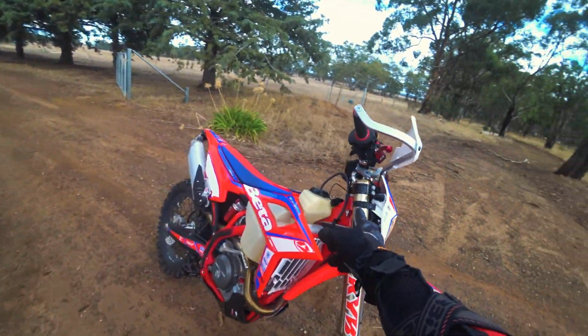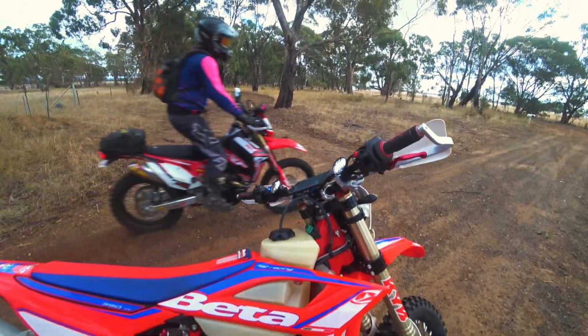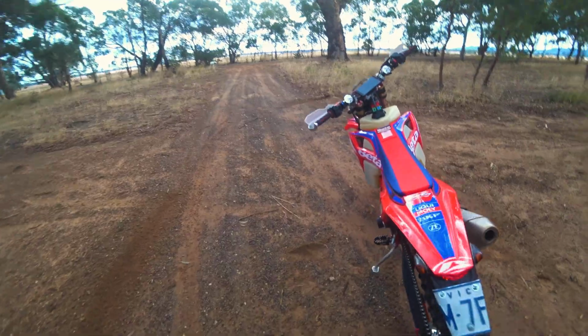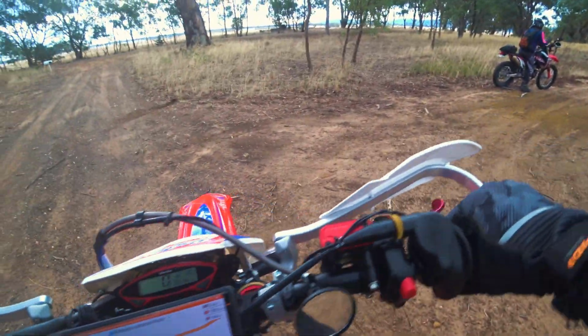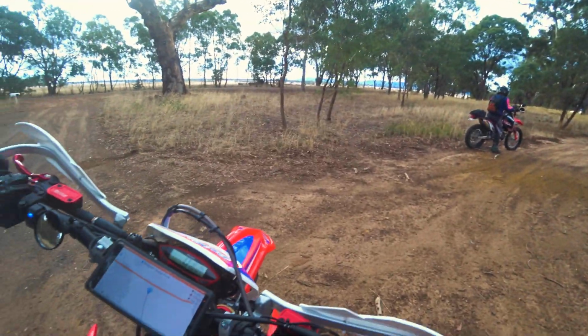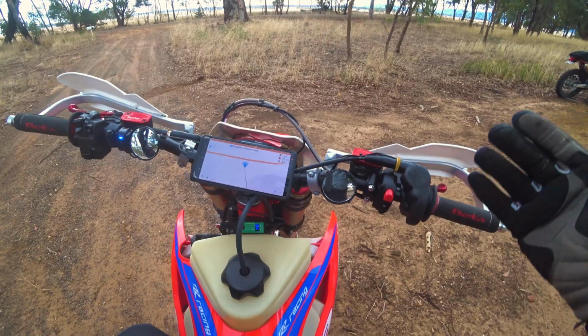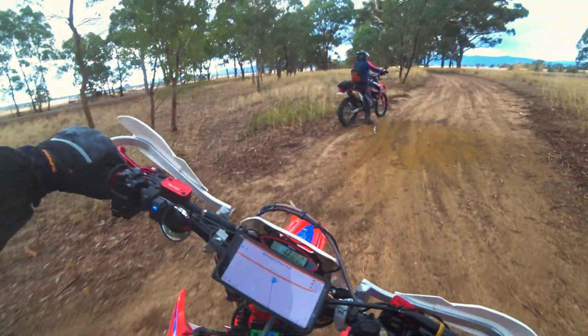I've got the mount on here, so I've got my nav up there. I'm running these double take mirrors, these little baby ones, the trail mirror. So pretty awesome. That'll catch you out. I just rolled the throttle thinking I was just going to rev the bike, but no, it was actually in gear because I'm running the Recluse. Let's rock.